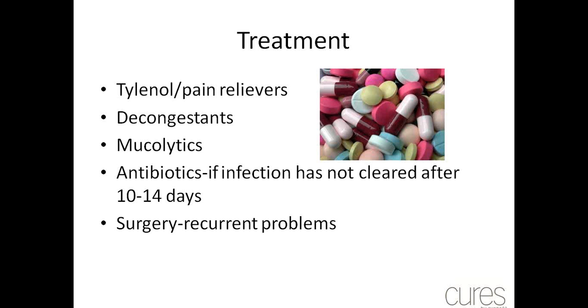Surgery can also help, and this is really where we're talking about more severe cases, real chronic recurrent conditions. The idea behind the surgery is to help clean and drain the sinuses, take care of any type of anatomic issues, or remove anything that could be blocking that drainage pathway.